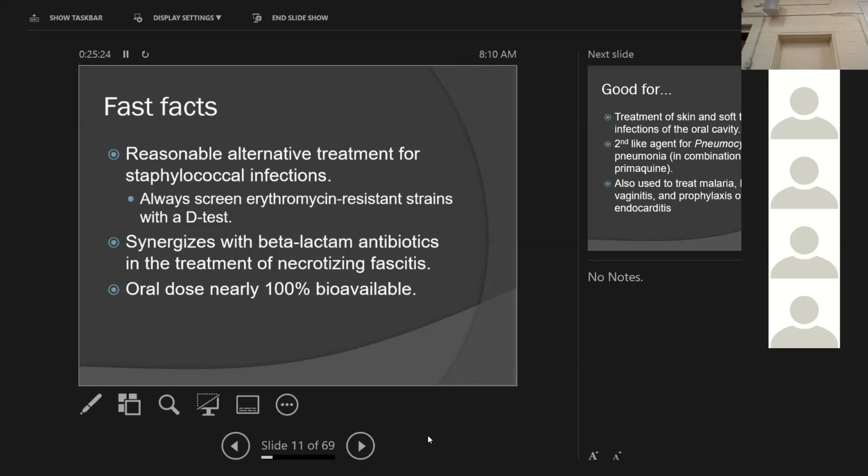Also, this drug will show synergy with beta-lactam antibiotics, because beta-lactam antibiotics attack the cell wall. Now, this might make intuitive sense for this reason. Let's say you've got a drug and you have a suit of armor. Drug has trouble penetrating the suit of armor. What if you can soften the suit of armor? Then the drug can get in, right? And that's how beta-lactams will synergize with clindamycin. You soften the cell wall. You soften the suit of armor. And now the drug can get in and kill protein synthesis.